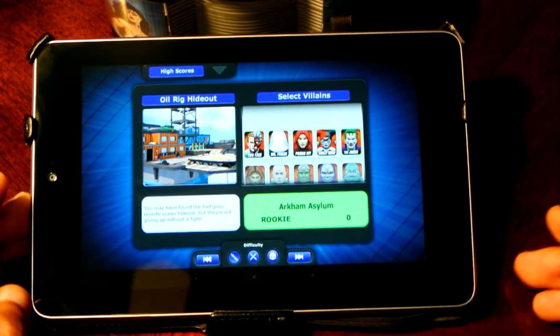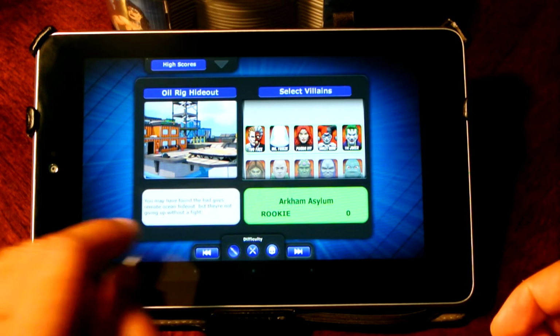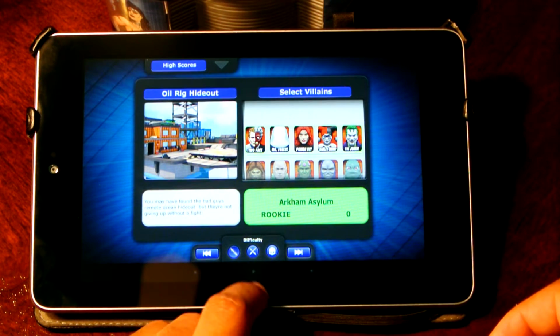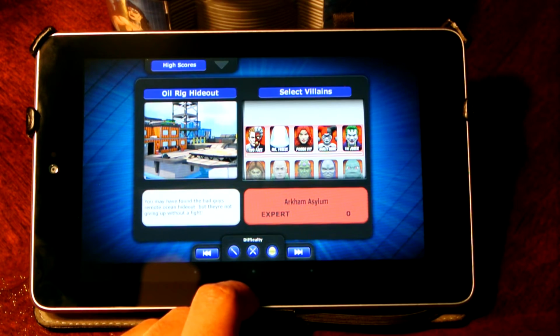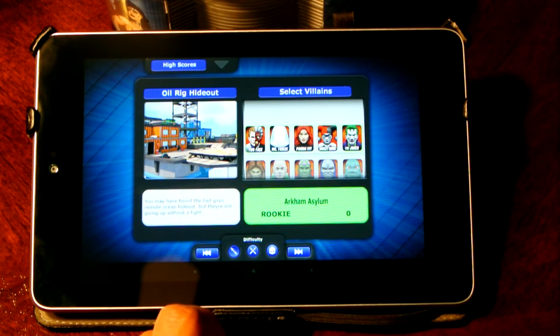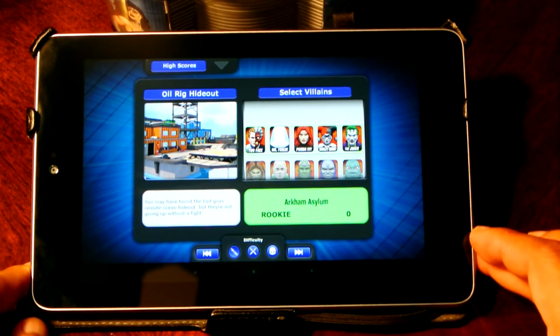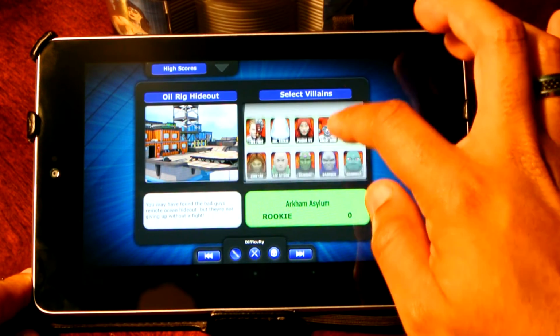And then there's different difficulty modes that you can choose from as well. Currently on Rookie, or if that's not good enough for you, you can have Veteran difficulty modes and Expert difficulty modes. So for the sake of the demo, we are going to do the regular Rookie level. And here are the enemies that you can face. You can select which enemies you want to fight.